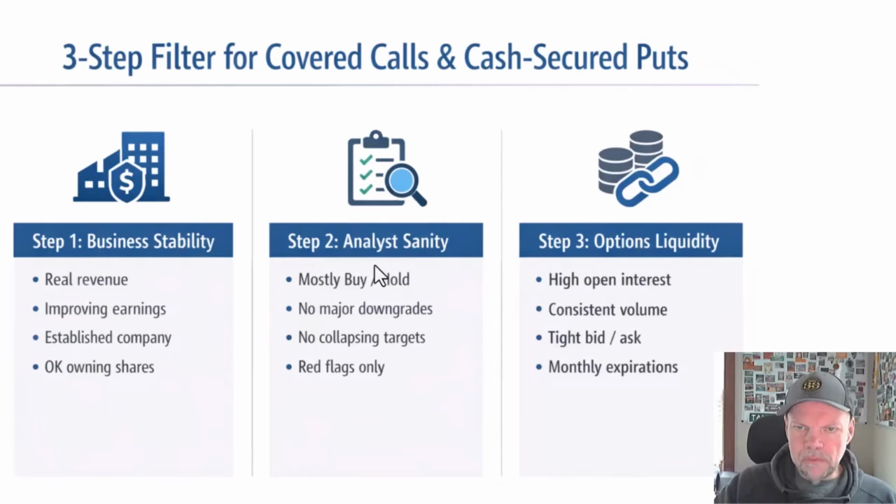I'm going to look and see what the analysts say. I'm going to see if they mostly are buy and hold. I'm going to see if there's any major downgrades by any of the major firms. I'm going to look to see if there's any collapsing targets. I'm going to look to see if there's any major red flags.